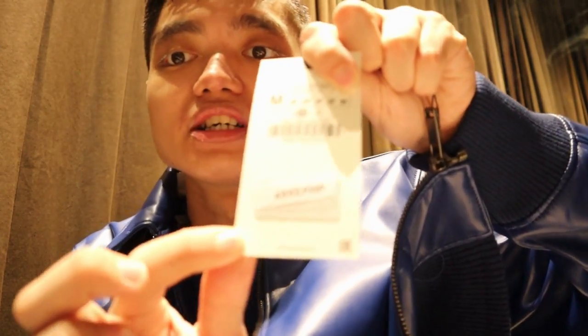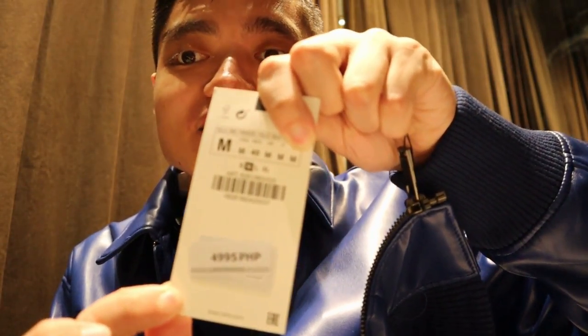And syempre tatayo ako guys. So ayan. So diba para makita niyo yung katangkaran. So medyo may kamahalan lang siya guys, but yeah, it's 4995, so it's worth it pa din guys, because you can keep it for years.